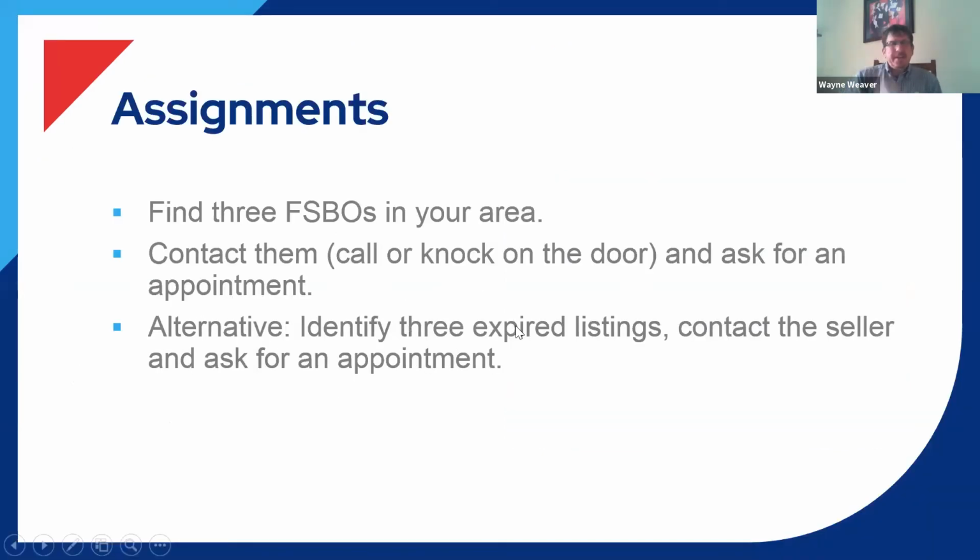So an assignment for this is, I would love you guys to find a for sale by owner and just do something to engage them. Knock on the door, send them a handwritten note with a card, or call them up and just ask them. I will often say, I'm a real estate agent in the market, not going to hound you for the listing, but I am interested because we do have buyers on my team, but I just need to know a little bit about your house.